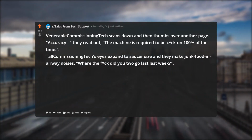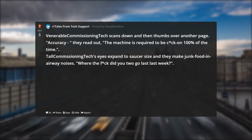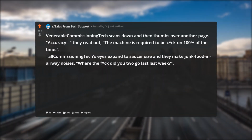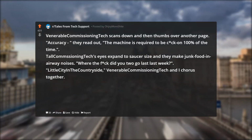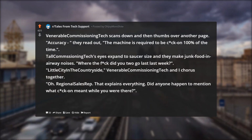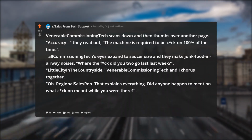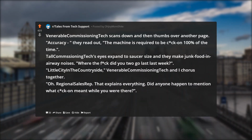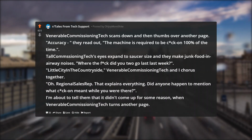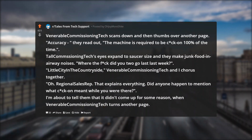Lanky commissioning tech's eyes expand to saucer size, and they make junk food and airway noises. "Where the F*** did you two go last week?" "Little city in the countryside," venerable commissioning tech and I chorus together. "Oh. Regional sales rep. That explains everything. Did anyone happen to mention what C*** on meant while you were there?" I'm about to tell them that it didn't come up for some reason, when venerable commissioning tech turns another page.